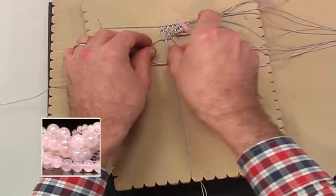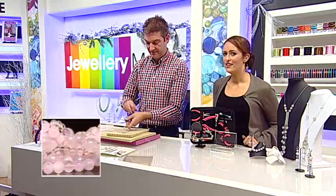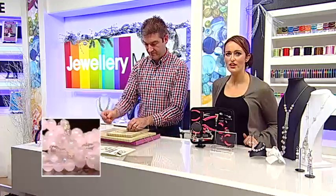We have actually got some hemp cord. Oh, real perfect, a variety of colours coming up. Okay, and show as well. What's that that's just come in?